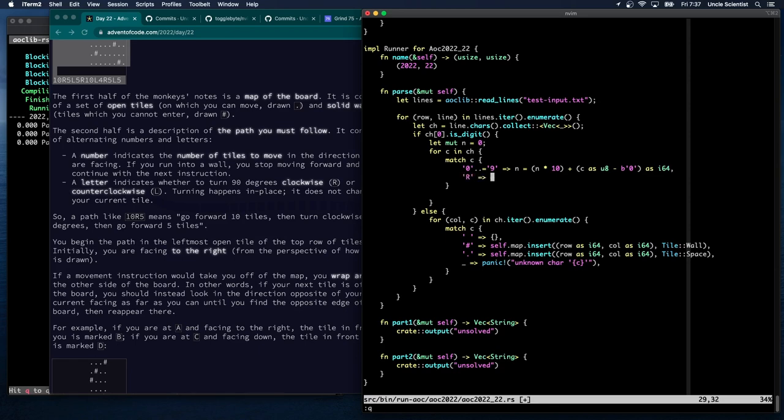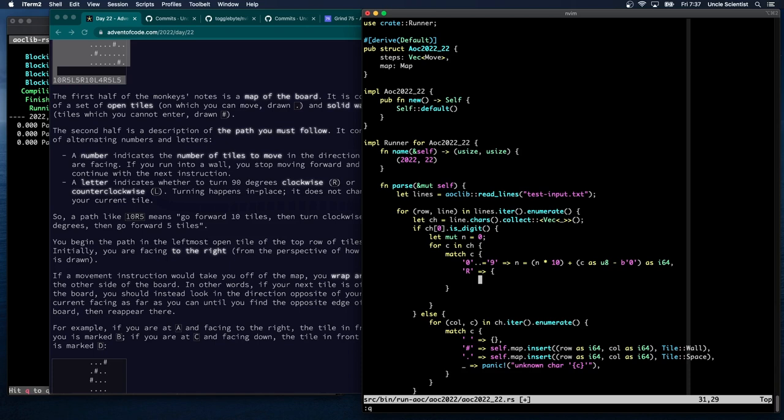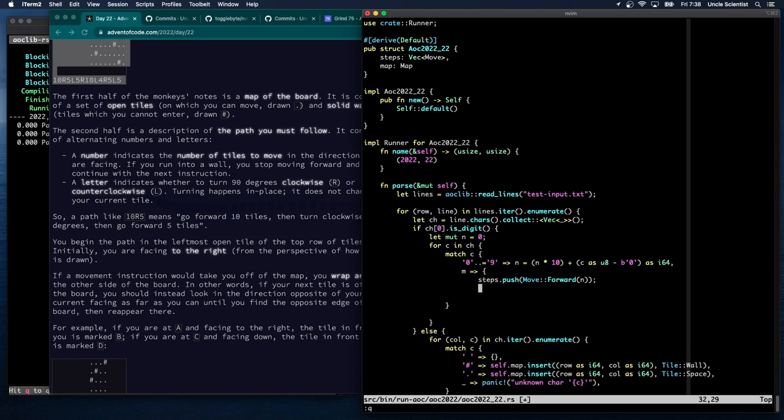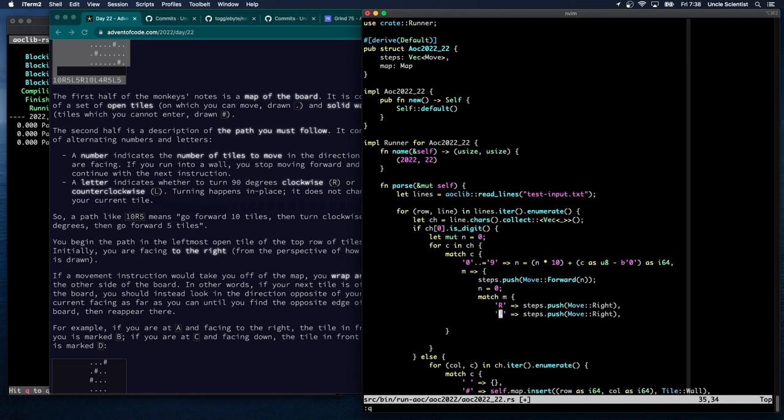If it's an R, oh, okay, so we actually need the rules here. Steps is a vec of Move. So if it's an R, that means we're going to push the current n, set it to 0, and then push a right. Okay. Match m. Oh, no, we'll do it this way. Steps.push Move::Forward by n, n equals 0, match m. If it's r, then we're going to say steps push Move right. Otherwise, if it's left, we'll change to a left. And if it's anything else, we'll say panic, bad movement char m.